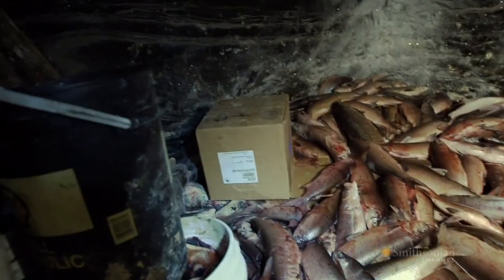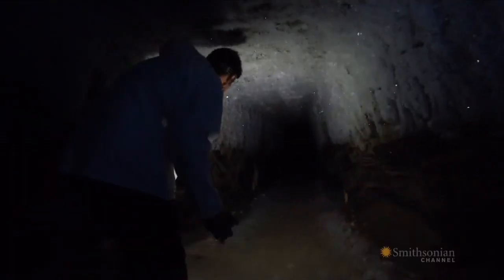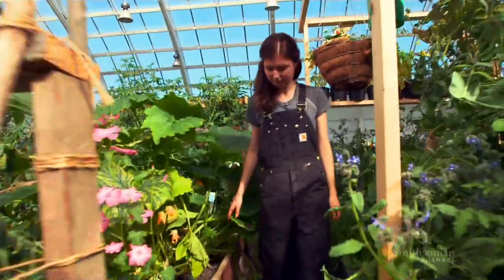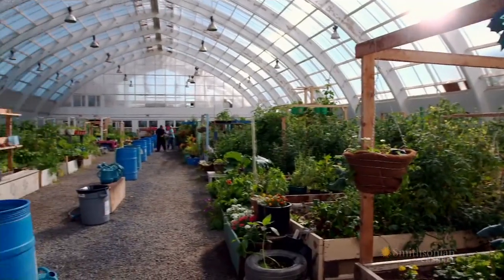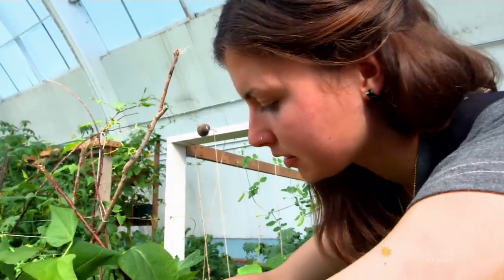Preserving food in an underground chamber of ice. It's cold down there year round. It's about minus 10 down there right now. And reaping the benefits of 24-hour sun. All of the vegetables and the flowers that you can see are sort of coming into bloom.